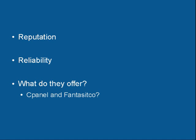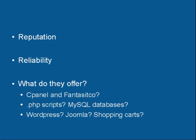And the next thing, which relates to the first one really, is how reliable your web hosting company is. And then you want to see what the web hosting company offers. Do they just have sort of bog standard web hosting, or do they offer other things as well? Do they offer cPanel and Fantastico, for example? Will they let you run PHP scripts and host MySQL databases? What about the software that comes included? Do they have WordPress or Joomla or shopping carts and so on? All these considerations need to shape your decision.